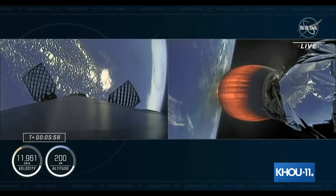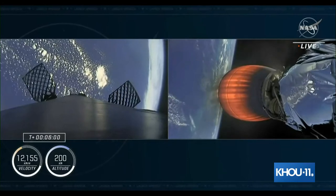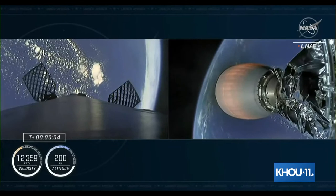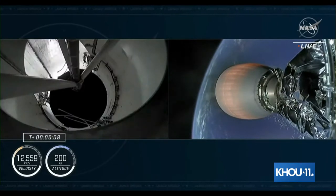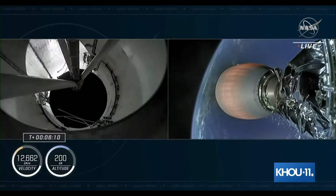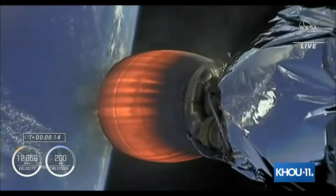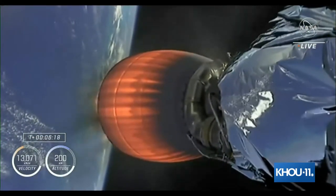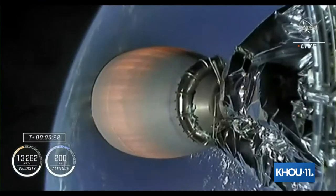Trajectory nominal. The single MVAC engine that you see on the right of your screen is continuing to fire. We did hear another call out that trajectory is nominal. Crew heading in the direction that they are supposed to be. This single engine can produce over 220,000 pounds of thrust in the vacuum of space. Now over 200 kilometers in altitude.